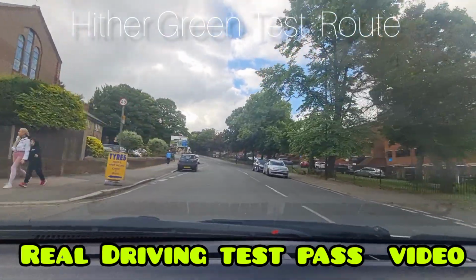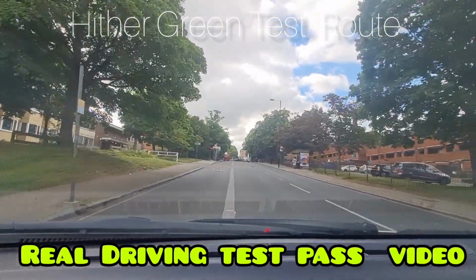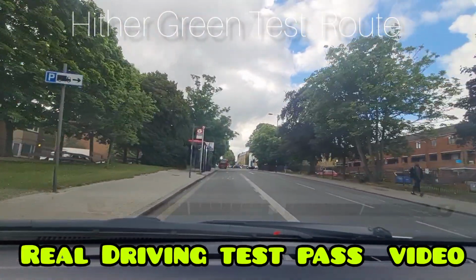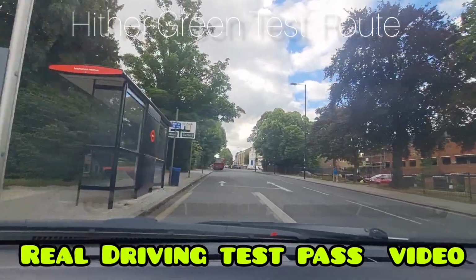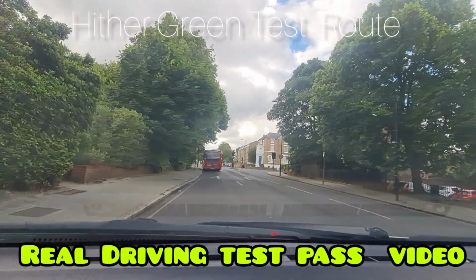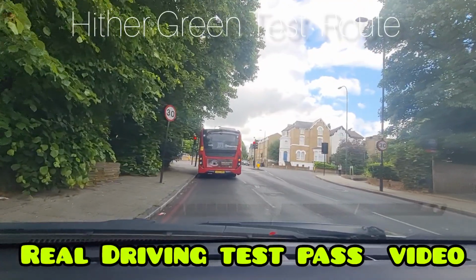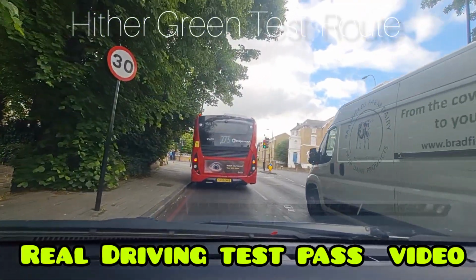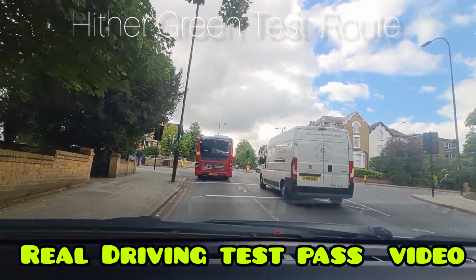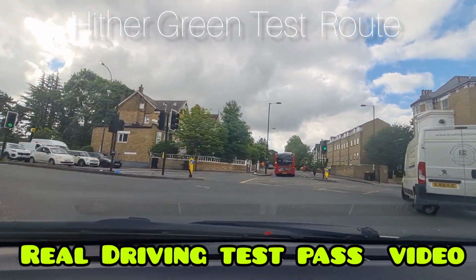After 200 yards, turn left. And at the next junction, he's turning left. He is using the bus lane because his test is on Sunday. So you can check your test time. Sometimes you can use the bus lane, because this bus lane operates 7 a.m. to 10 a.m. and 4 p.m. to 7 p.m. So if anyone's test is before 10 o'clock, they do not use it. After 10 o'clock, they can use it.